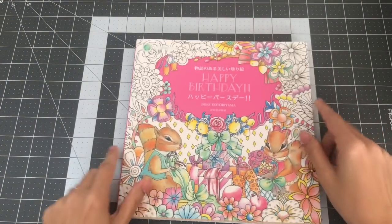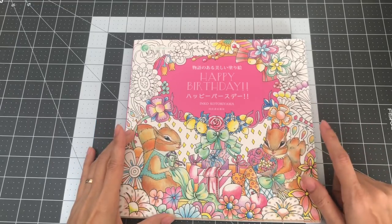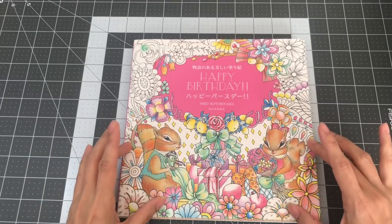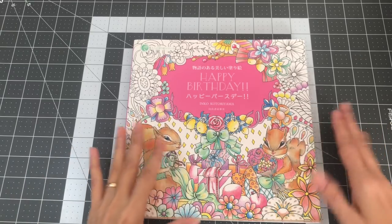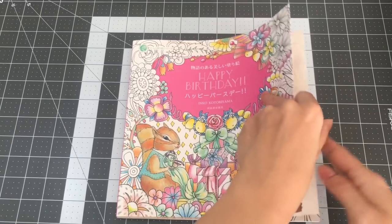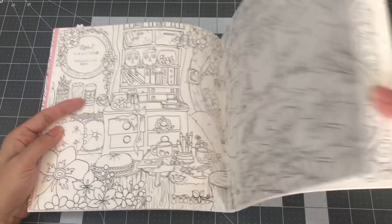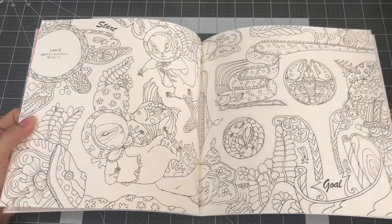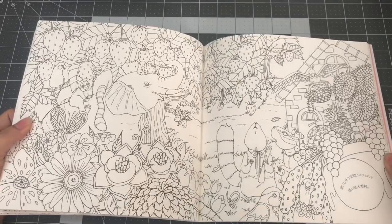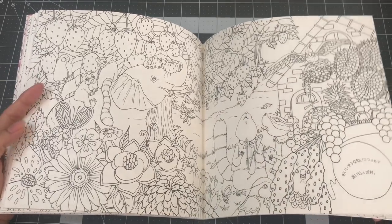The next one I want to share with you is also by Inko Kotoriyama, called Happy Birthday. I did wait to see if Amazon.com would have a US version of this book like they did with the True Love of Lulu the cow, but it never came. So I went ahead and bought this at Amazon Japan. It's about these two chipmunks who go on an adventure to go to their friend's party. I guess their friend lives far away, and so they had to travel a long way to get to their friend's party. You can see a lot of the pages are detailed, but it looks like it'll be a lot of fun to color in.